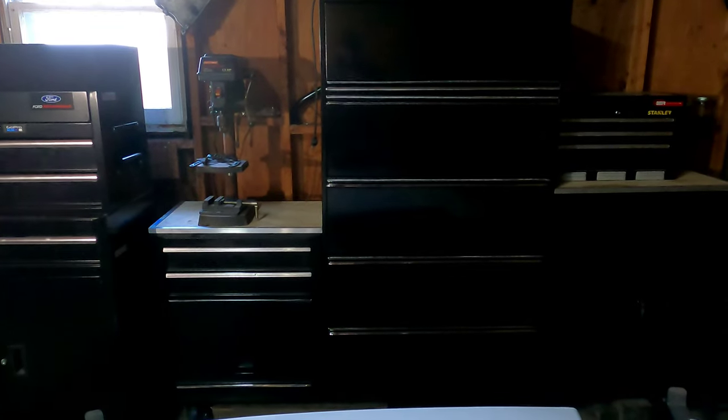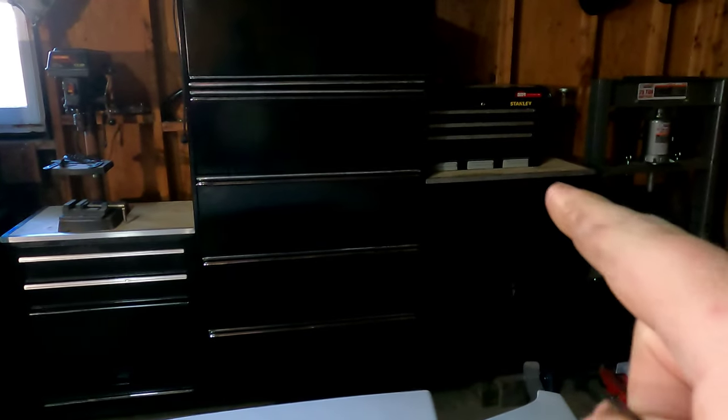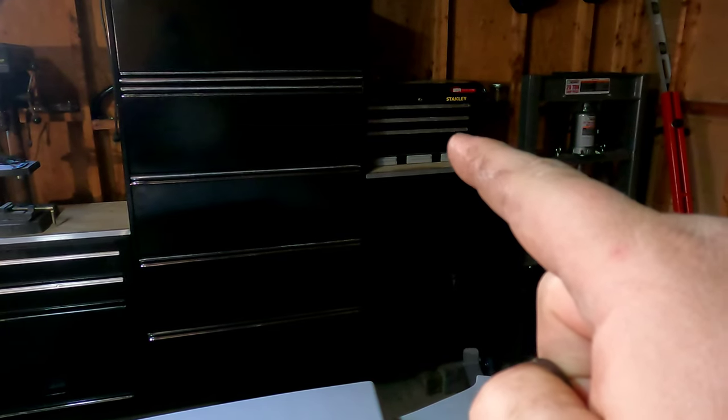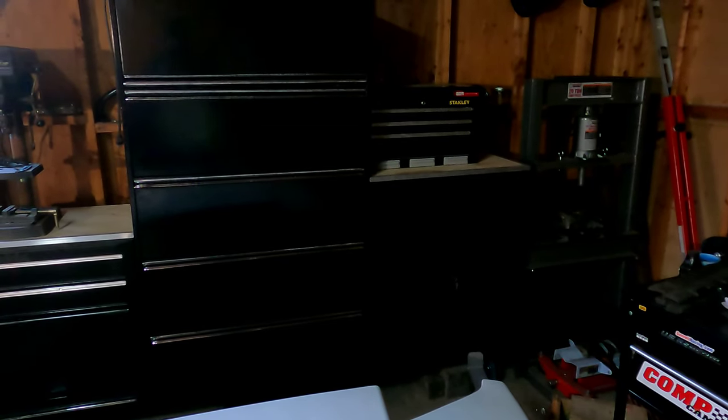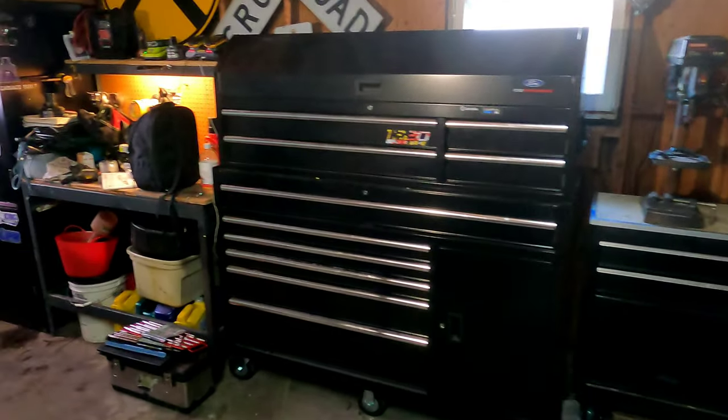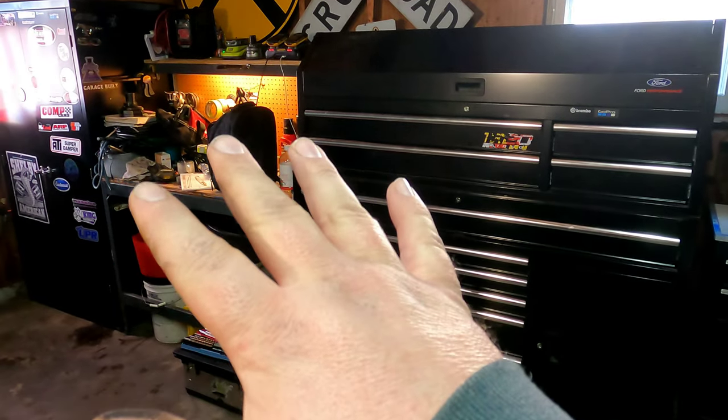Got my drill press up on that side. Like I said, plan on putting a bench grinder on this side. For now, I'm just going to keep that little toolbox there until I can get everything organized the way I want to. Going through a couple different things. Then you got my toolbox. I still have a little bit of organization to do over here.